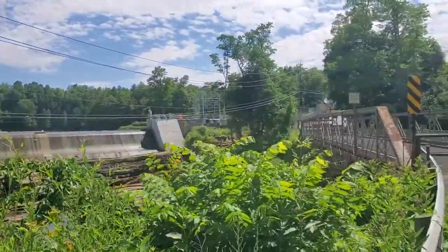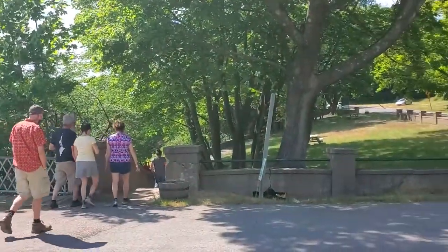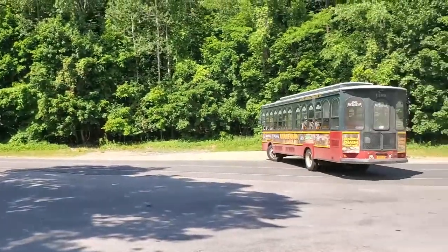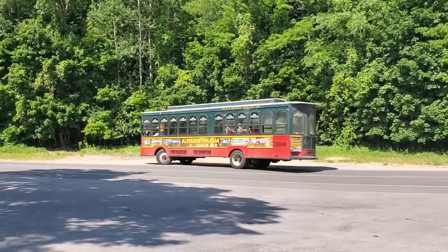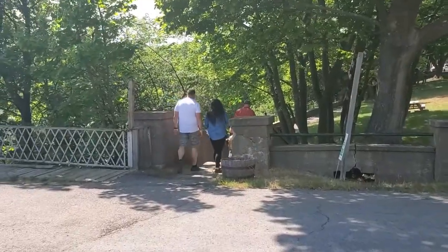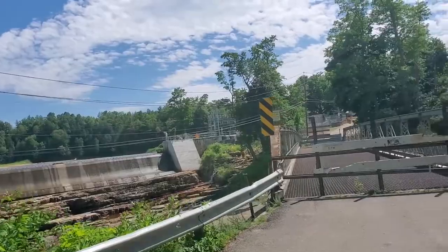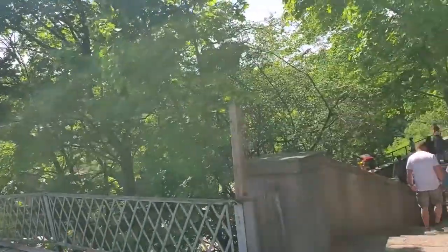Station and the steps back to the visitor center. There's the fine bus that just took us back here. So I'm gonna do this, and it was a great day.